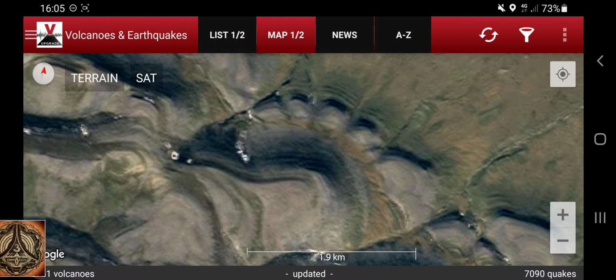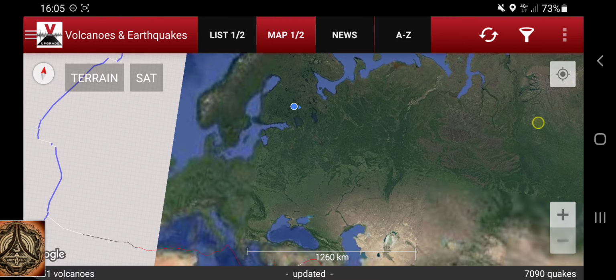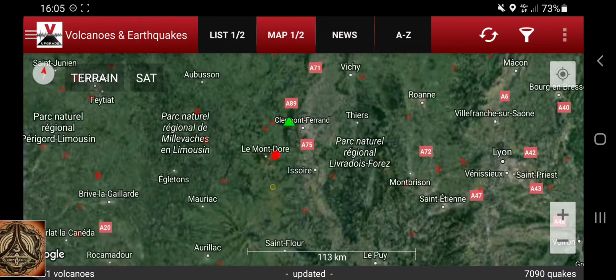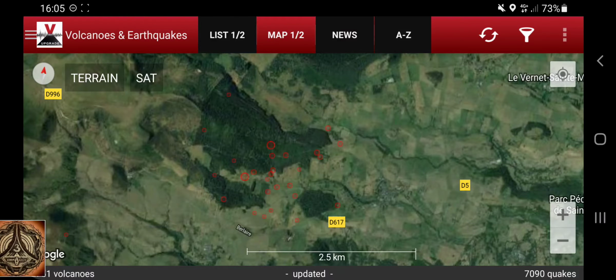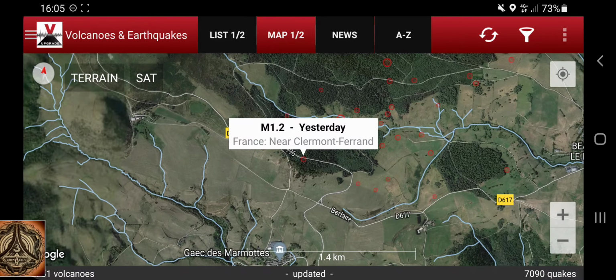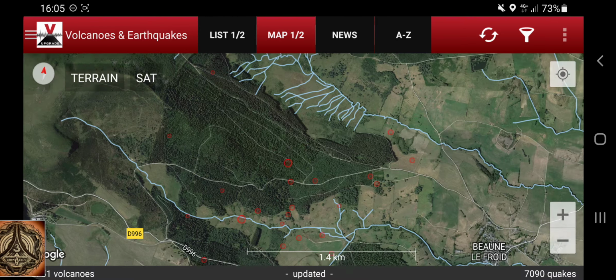Siberian Traps hit with a deep earthquake. Let's see if there's any more going on there. But actually, now I just remembered, I wanted to go to Clermont-Ferrand in France because we have some activity there still going on. This is a 7 days earthquake map, so don't be scared. But anyway, here, Château du Mourol: 5 hours ago, 5 hours ago, 12 hours ago, 3 days ago, yesterday, 18 hours, 7 hours. So there is still something going on.